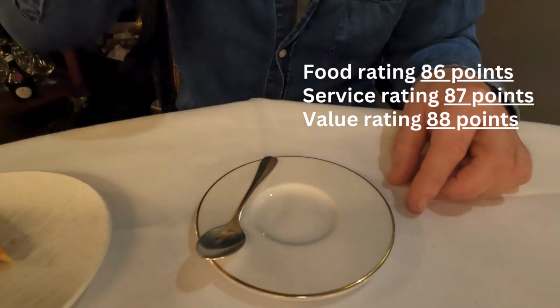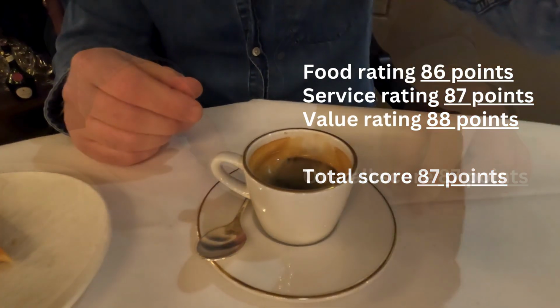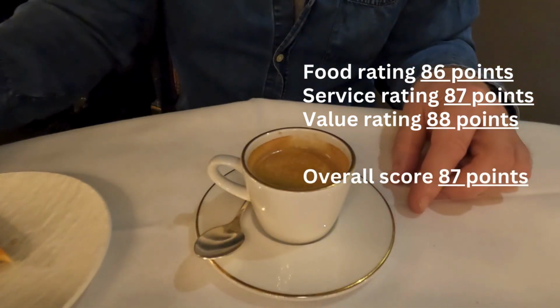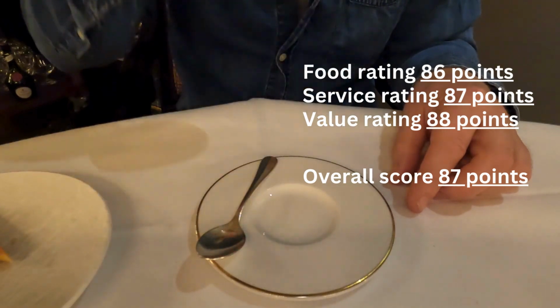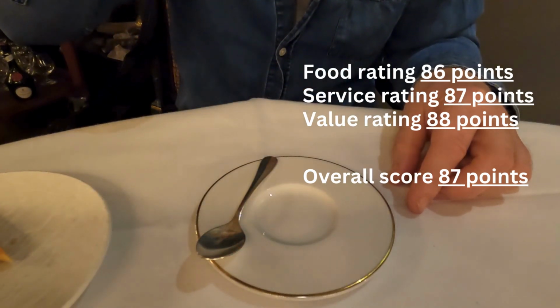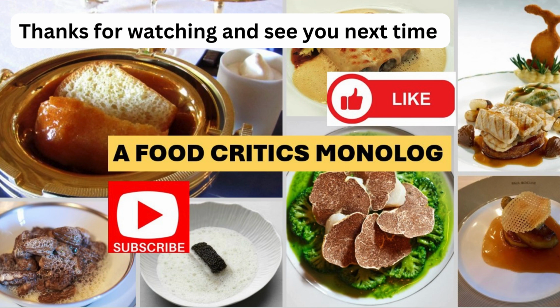So I'm actually putting the value rating here at 88 points. So this brings the total score to 87 points, which is, you know, decent enough. It's not the best in this category of fine dining on a Michelin star level, but it's good enough. And I think, if you are in Utrecht and if you're looking for a place in this direction, it's absolutely worth a visit.